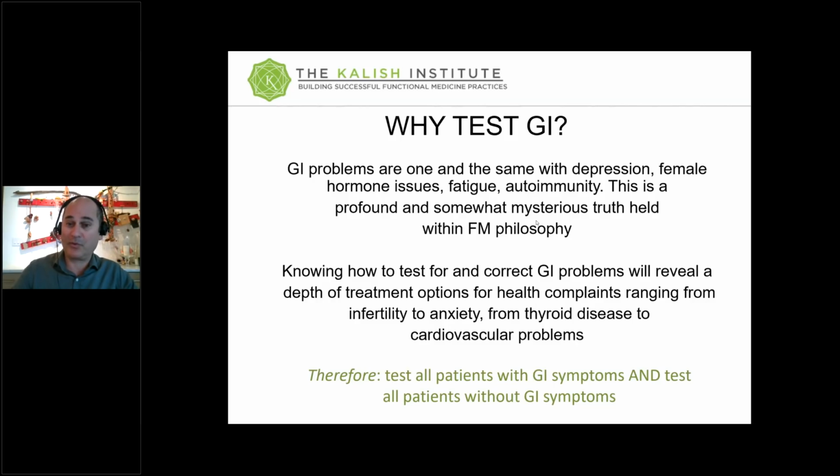If you've been in practice for more than a couple years, you should branch out and really start to push to get every single patient, whether they're depressed, have a hormone problem, whether they're tired, or whatever their problem is, to get a GI test. And again, the skill set in doing that is being able to tie the GI test back to their individual complaints, especially if there's no GI problems.